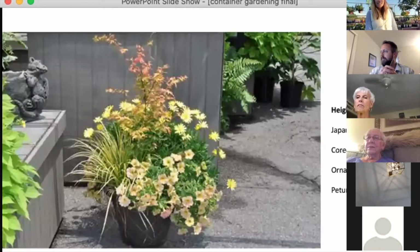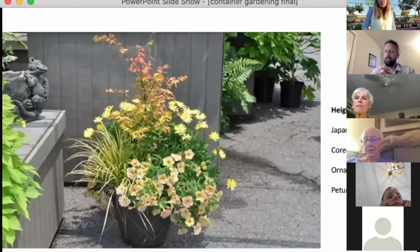The next one is height. So you can do tall or you could make it all mounded, depending on where you were going to put it. This one uses a Japanese maple as the thriller. So then that would stay in the pot, and from there, you could replace the others.